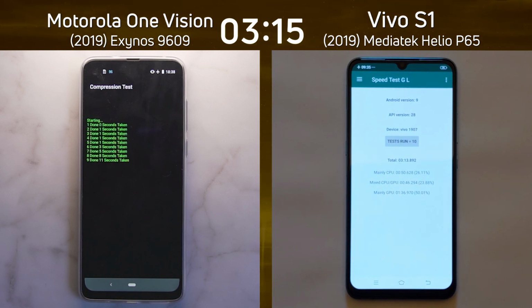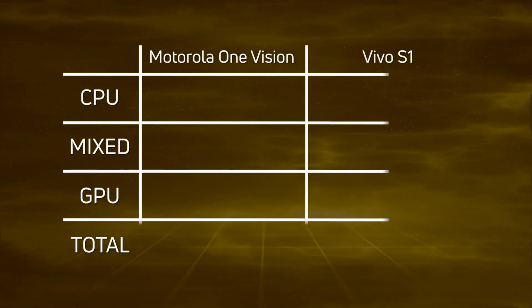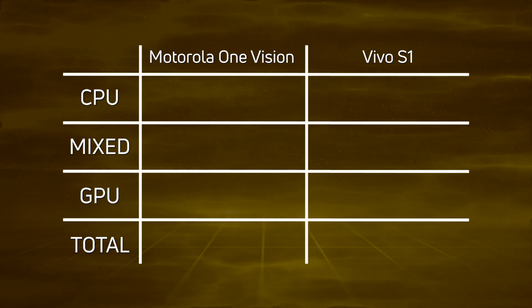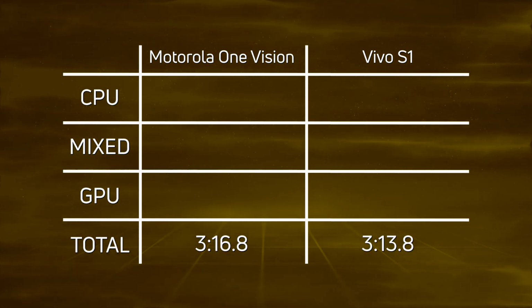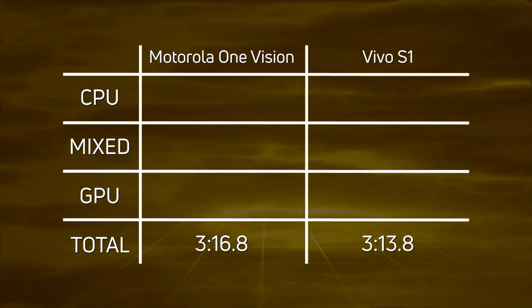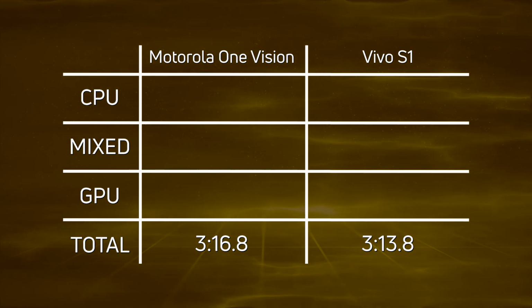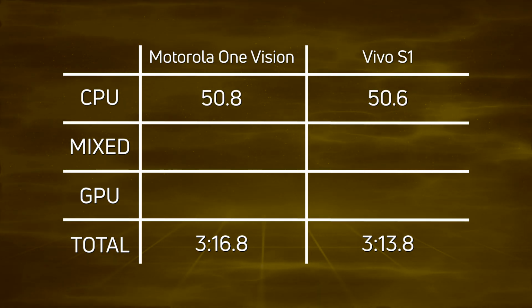So first came in the Vivo S1 with 3 minutes and 13 seconds, then just a little bit behind it, the Motorola One Vision with 3 minutes and 16 seconds. So let's break down those scores and see what happened. So overall, the Vivo S1 with the Helio P65 came in first with 3 minutes and 13 seconds. And the Motorola One Vision came in with 3 minutes and 16 seconds. However, it did lose a lot of time at the beginning of that Unity test, but we'll get to that in a moment.